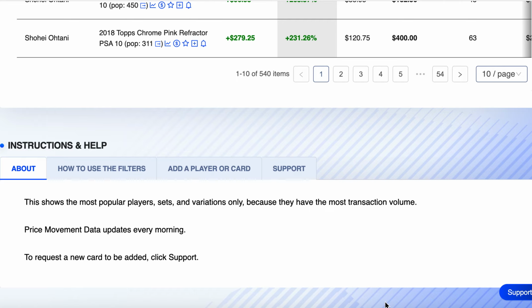Today we're going to go over the top 10 sports cards that went up the most in the last week. So we'll be looking at all across all the sports, what are the 10 individual cards that went up the most in the last week. Some interesting things there. Plus, I'm going to show you over the last 90 days who the top cards were that went up. We're going to go over that briefly because that's super interesting.